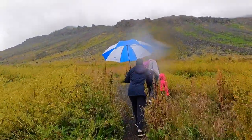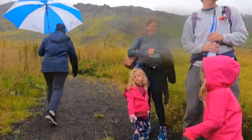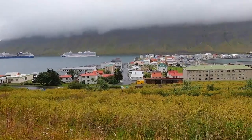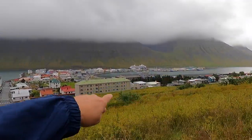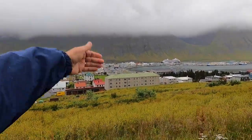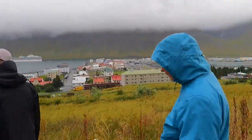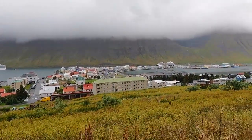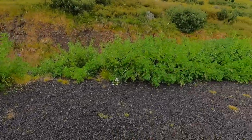The path is straight up. Straight up. So we're about halfway up. And that's the town. I mean, there's other buildings along here, but that's basically the town. And on the far edge is where the tenders are. And yes, I am breathing hard now.